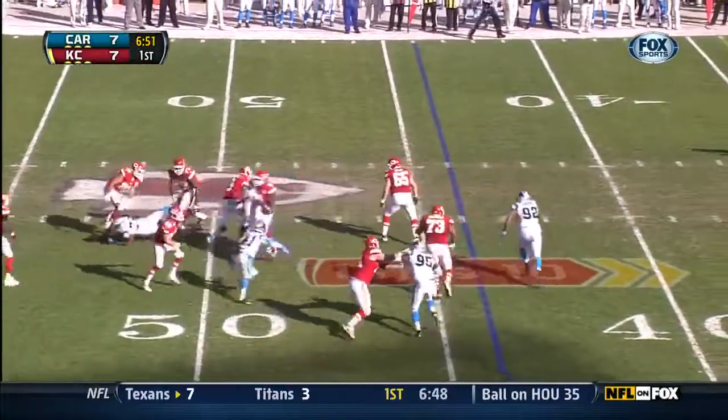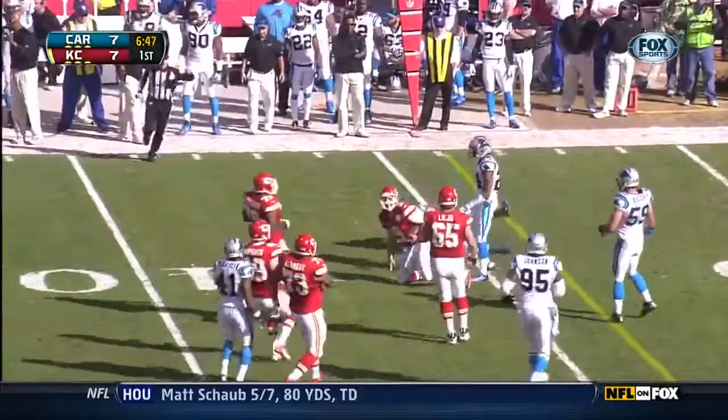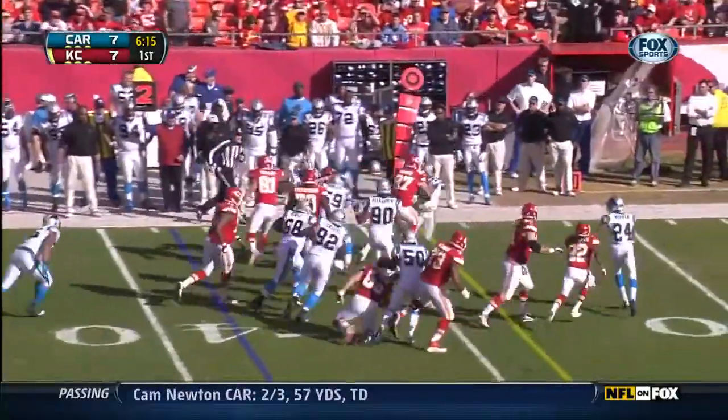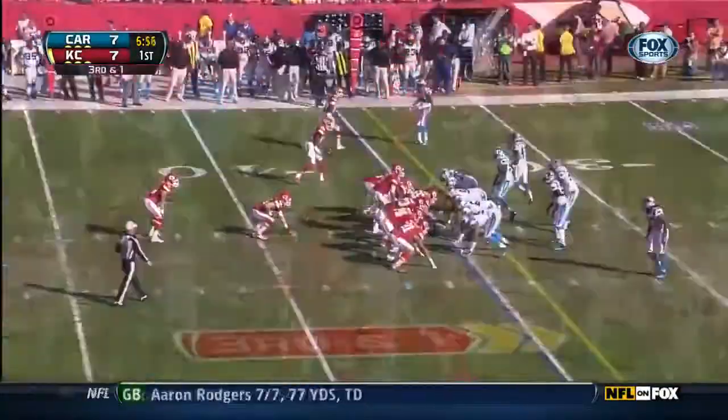Looking for something deep. It's not there. Quinn out of the pocket. Slides down about 2 yards shy. He picks up 5. Back to Charles. Charles missed in the backfield. Very close to the first down back spot.